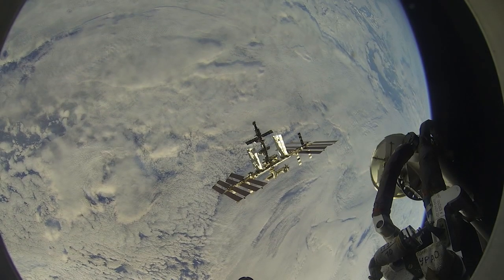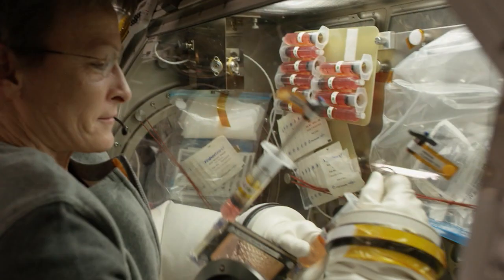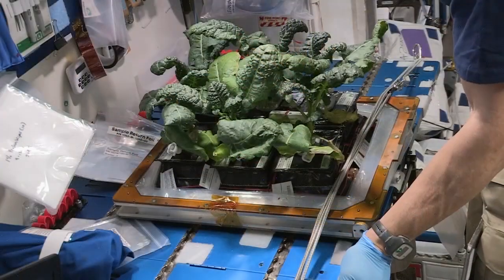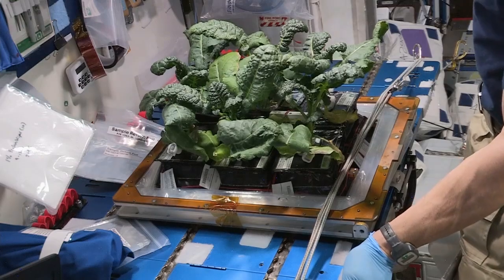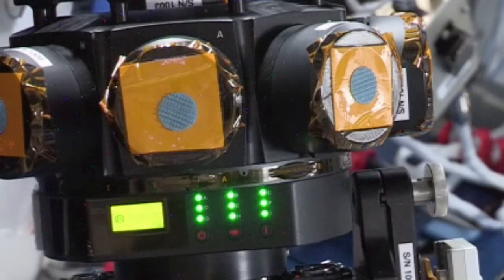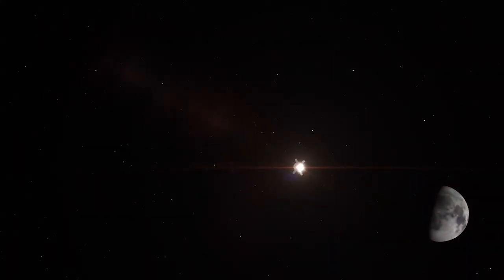In more than 20 years of continuous human presence on the International Space Station, more than 3,000 science experiments have been conducted. Just last year, that included everything from growing radishes in microgravity to capturing 360-degree video footage of life on the station. Have a look at some of the highlights of recent research that's benefiting people on Earth while helping prepare us to explore farther into space.